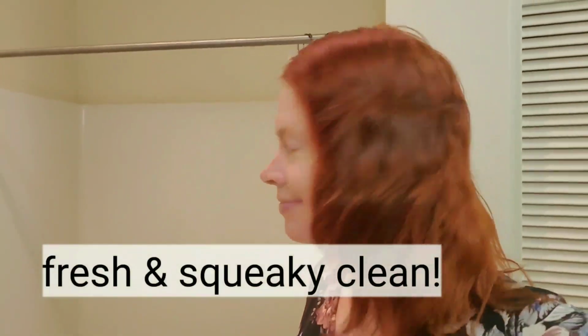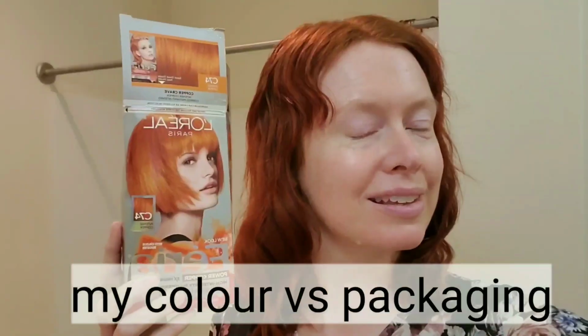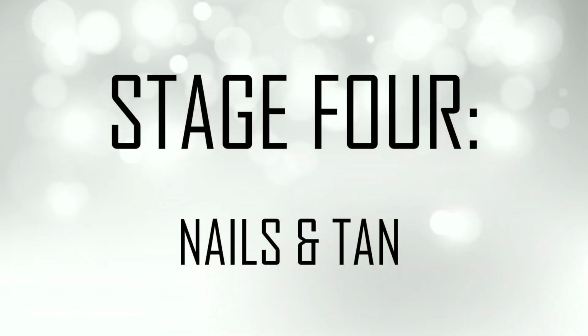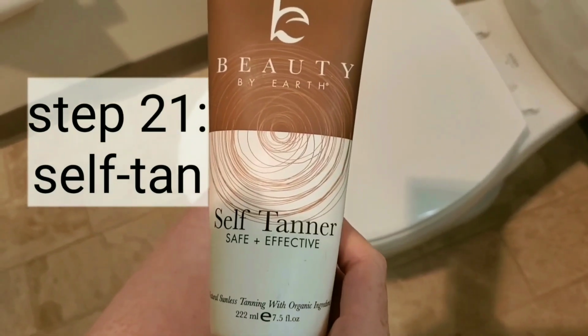So here's the finished look. I'm just coming out of the bath. Not the finished look, but just the finished look after taking a bath. I look and feel amazing. I feel so clean. I can see a difference already in my skin. It just looks way more glowing.